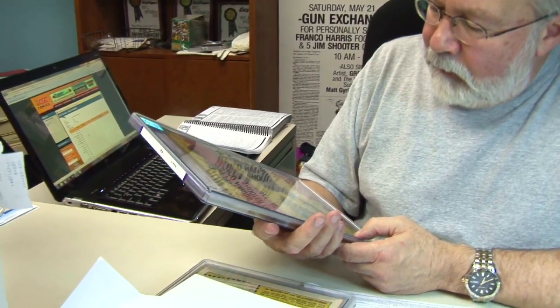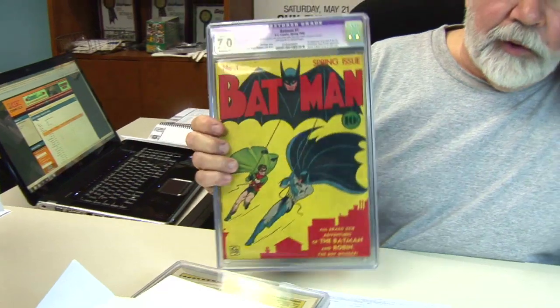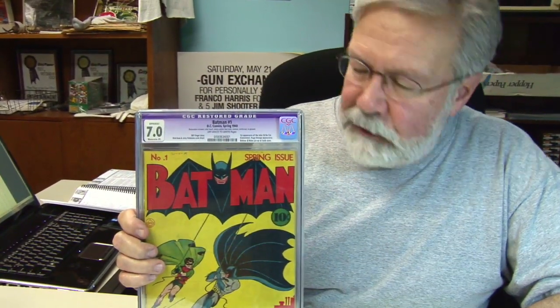One of the best books in my collection, in fact, I have a full run of Batman, and I do not have an unrestored Batman #1. I bought this a couple years ago, surprisingly off of eBay, from a collector who knew what he bought. He had bought it from Metropolis, and he had originally bought it for $10,000 or a little less many years back, and he ended up selling it to me for $12,000. So he made a couple thousand on the book.